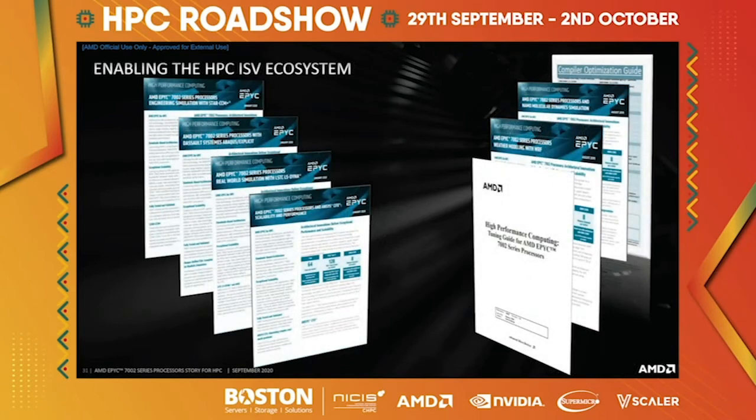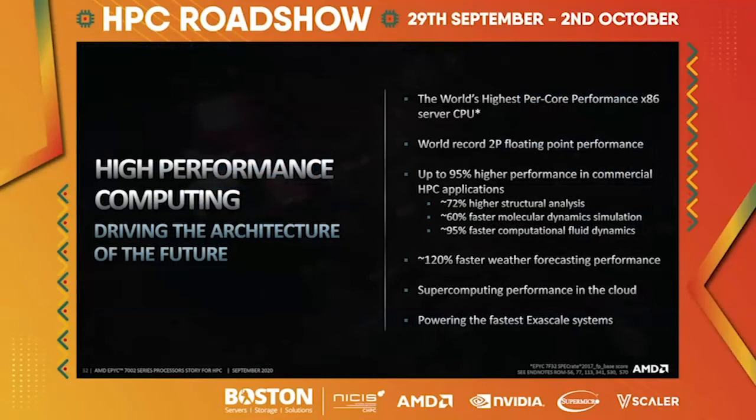In addition, on the AMD site, you can see some of the HPC tuning guides, as well as a lot of the references to some of the applications that are popular in this space. We maintain that library, and it's constantly growing and constantly changing. And just in summary, what you'll find from AMD, we have the world's highest performance x86 server CPU, certainly in the socketed space. We do have world record performance from a floating point perspective.